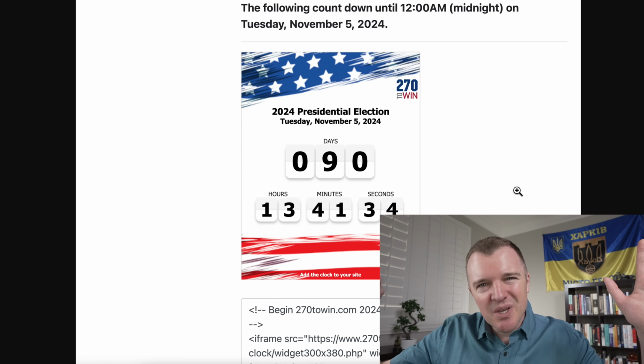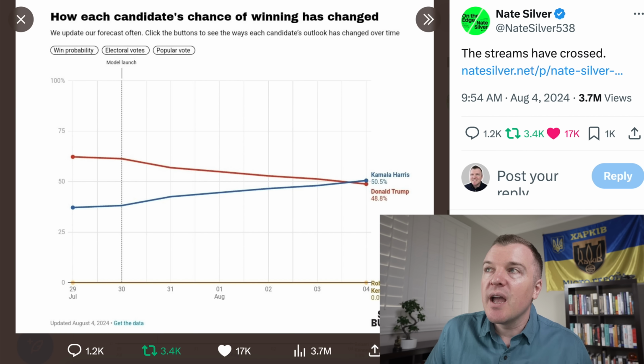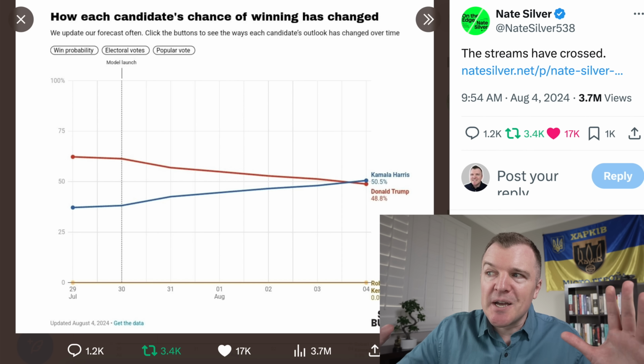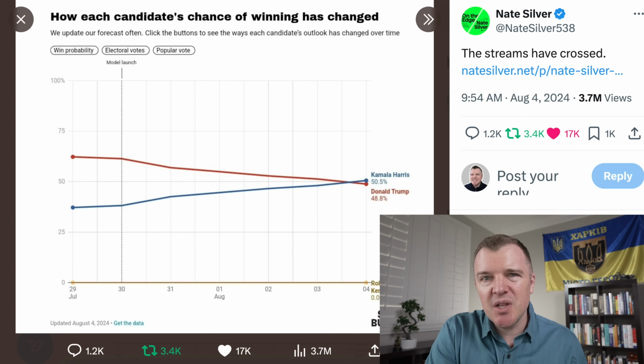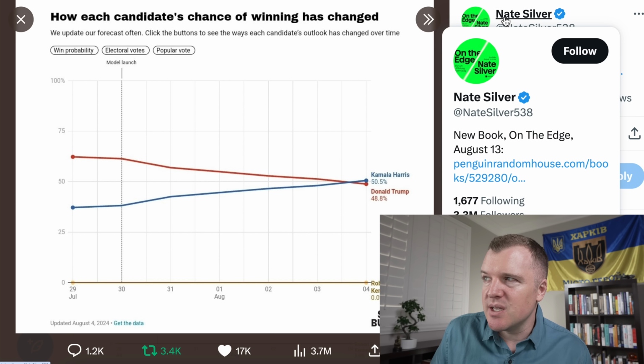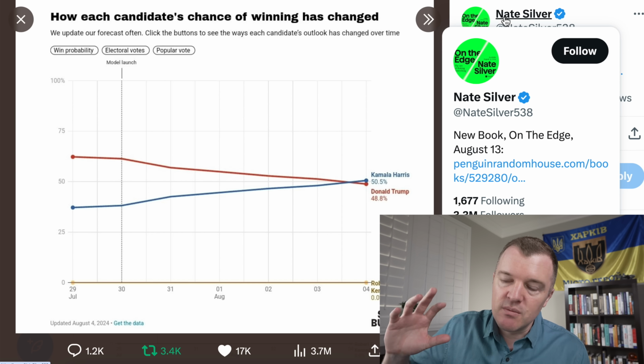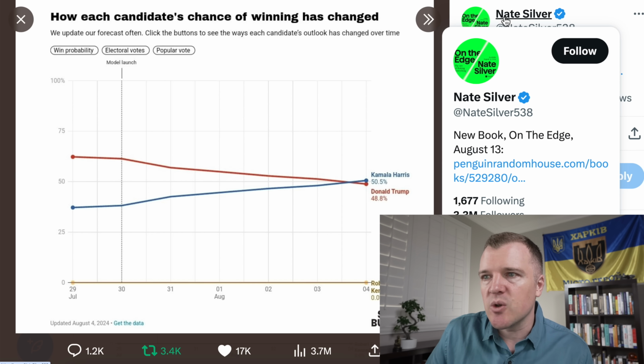Politics update. Big news this morning. We do have 90 days until the November election here in the United States. And for the first time, Vice President Kamala Harris is leading in the polls. The most famous pollster here in the United States is Nate Silver. He runs these projections, which most people view as being the most accurate.